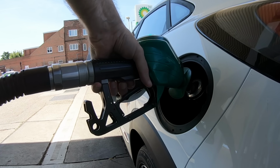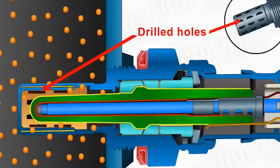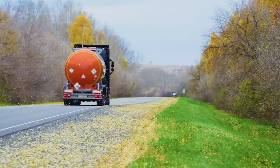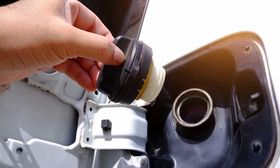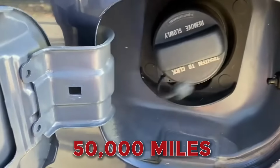Keep your tank above half full. This minimizes the amount of air in the tank, which reduces moisture accumulation and oxidation. Avoid filling up right after tanker deliveries. Wait 24 hours after seeing a delivery truck. Check your fuel cap seal. A worn or loose fuel cap allows moisture into your tank. Replace it every 50,000 miles.